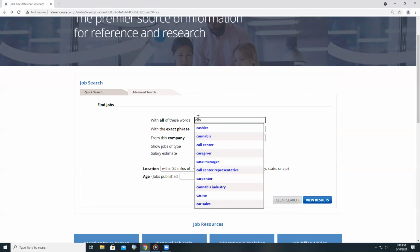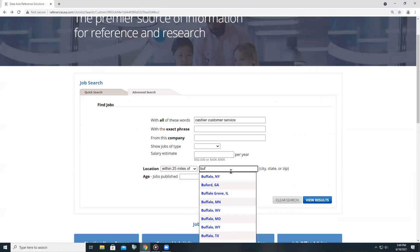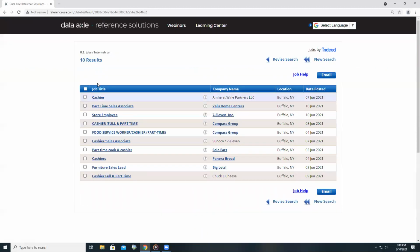So we're going to do cashier once again. So we can play with our location a little bit here. We'll do Buffalo, New York once again. Let's say we were more willing to drive. We could go from 50 to 100 miles from Buffalo, New York, or we can just go within Buffalo, New York. And that's what we will do here for this search and click on the view results. And we're down to 10 results then. So that lets you know that these are the places within your city that are looking for employees.